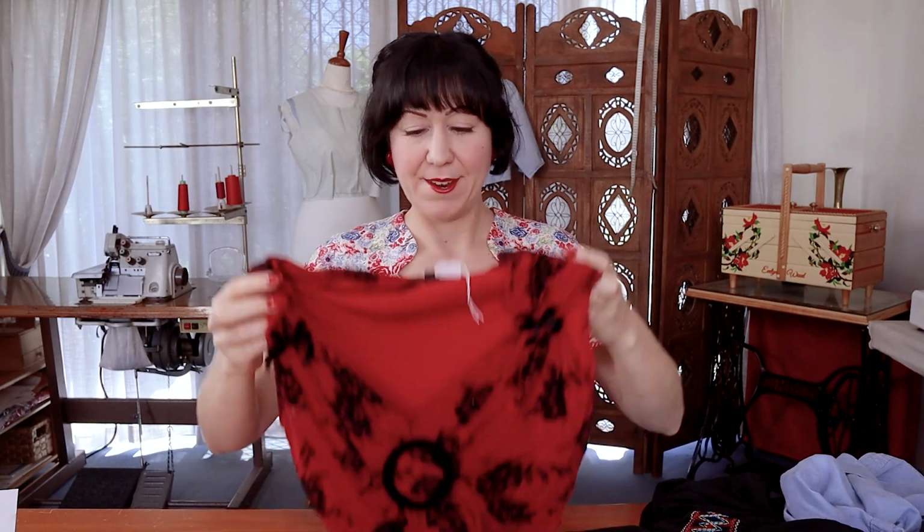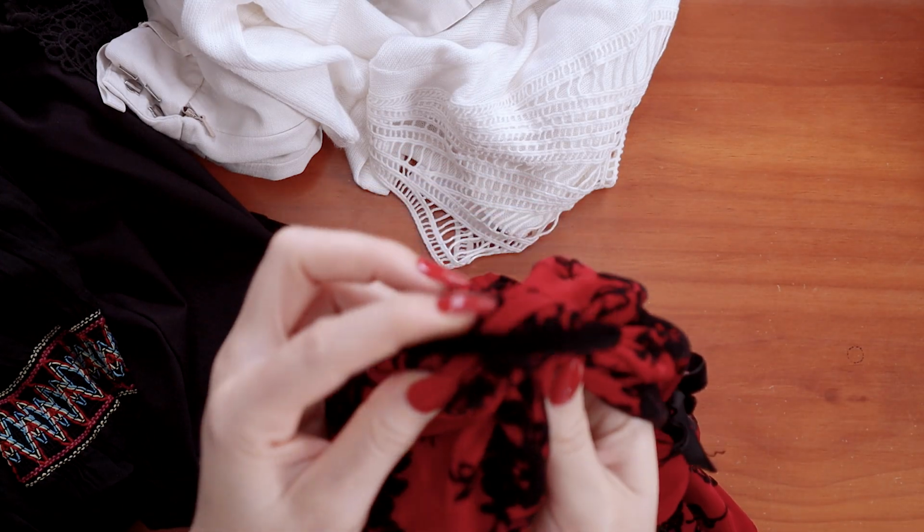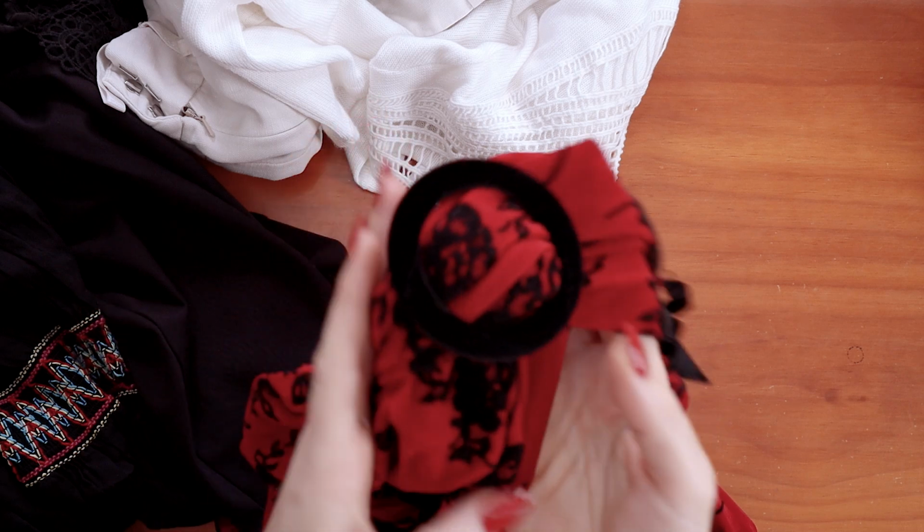So one of the first things that I found was this buckle on this dress. It is a ripped knit. I do actually love the red and the flocked roses on here, but I was really interested in this buckle. It's a self-covered velvet buckle that is just awesome. I'm going to use this for sure. And so I thought what else I would do.